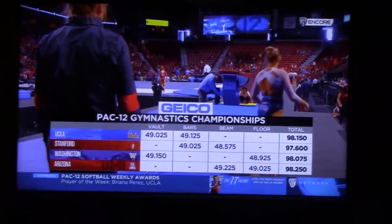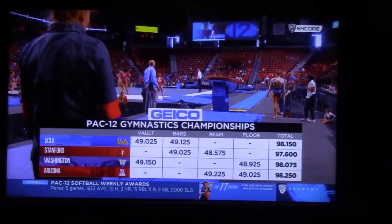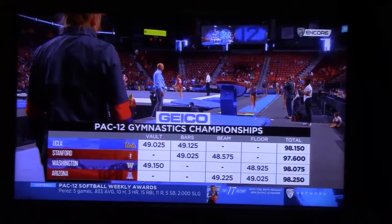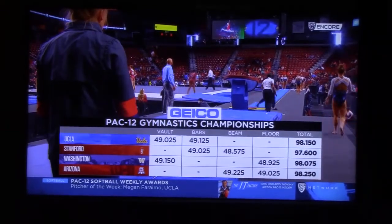Score for a 98.250. UCLA now is right behind by a tenth at 98.150. Washington third, 98.075. Washington just went 49.150 on the vault. And we look back in the anchor spot at Amara Cunningham and what she did to close out the rotation.